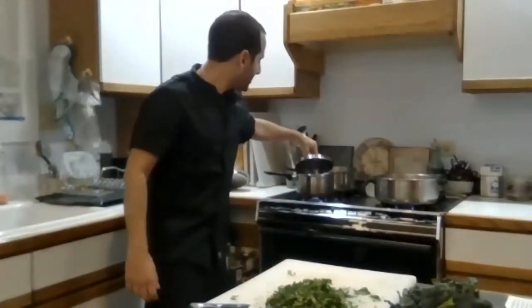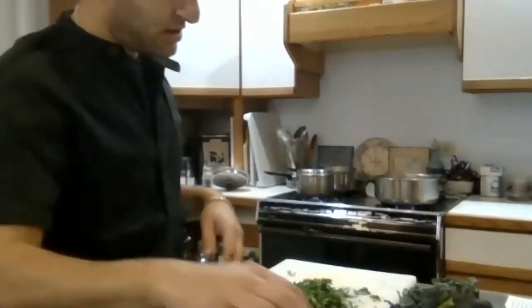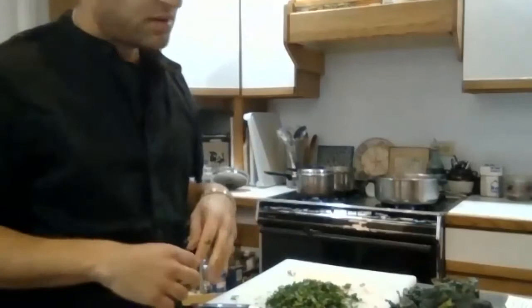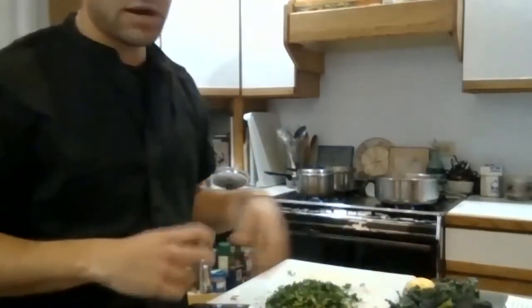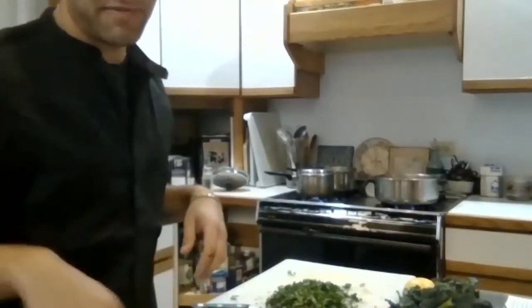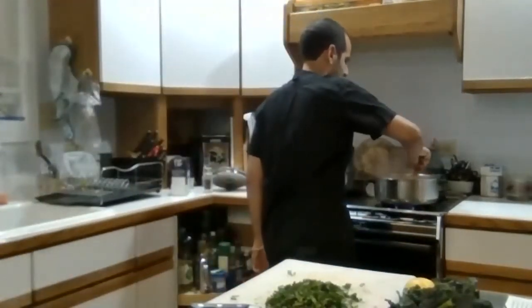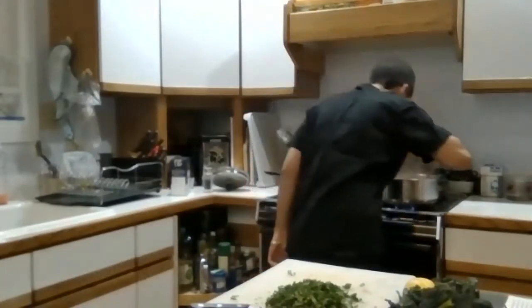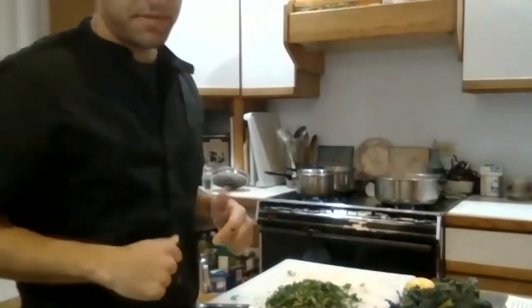So I'm checking on my water for the eggs, and it's almost at a boil. I've got my kale and parsley chopped up, and I've got a lemon here, which we're going to add a little bit later, so I'll keep that on the side as well. I'm going to give my beans a mix. It's definitely starting to thicken up a bit, which is what we want.